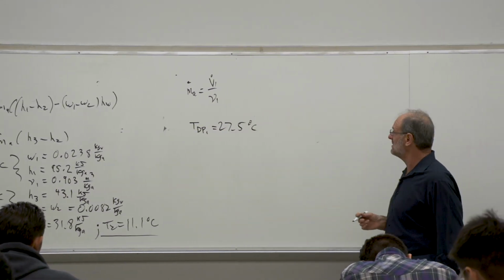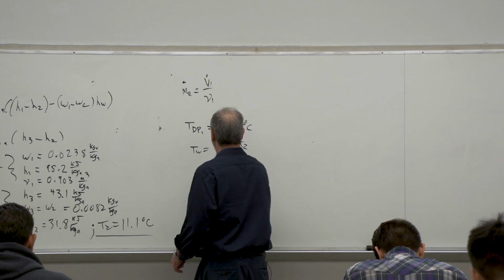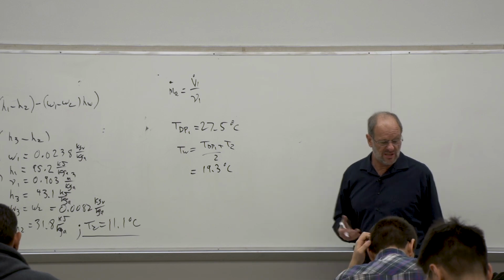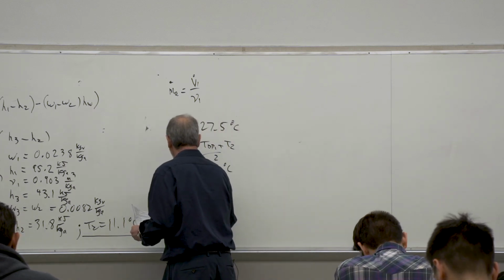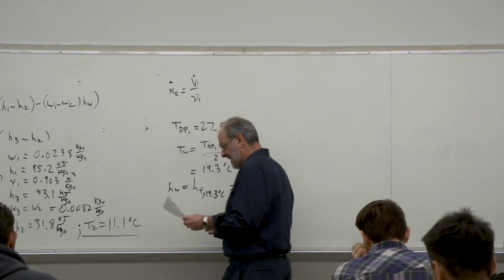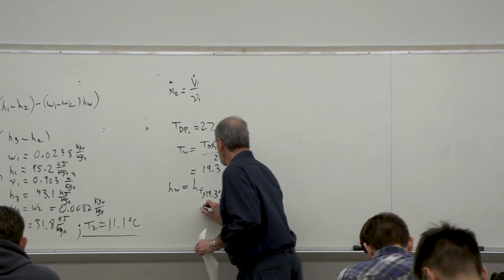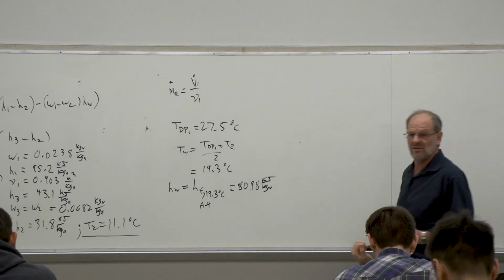Those following along, hopefully you're getting the same thing. Now we can find the temperature of the water, which is pretty straightforward, and this is 19.3 degrees Celsius. Since we know this, we can go into our property tables and look up the enthalpy of that water. So hW is just the enthalpy of the saturated liquid at that temperature. As usual, we go through some interpolation, and we end up with hW of 80.98, from table A4, so 80.98 kilojoules per kilogram of the water.